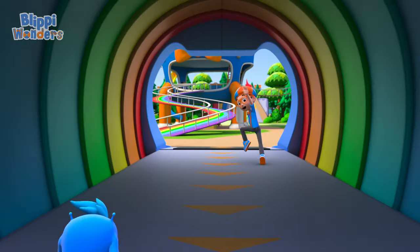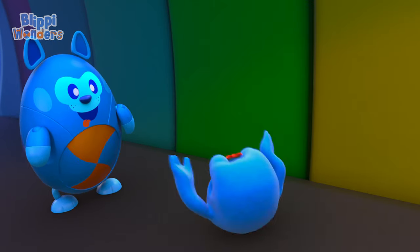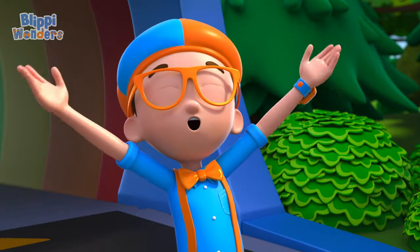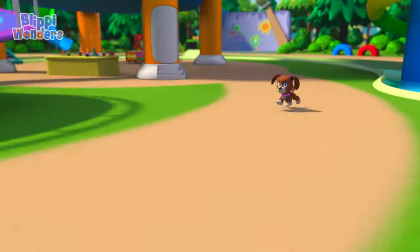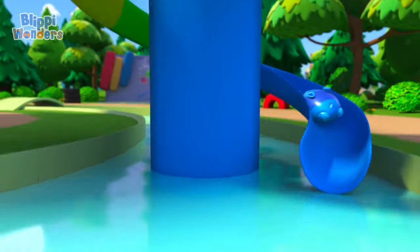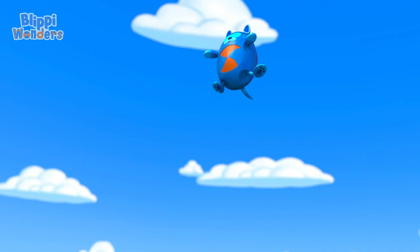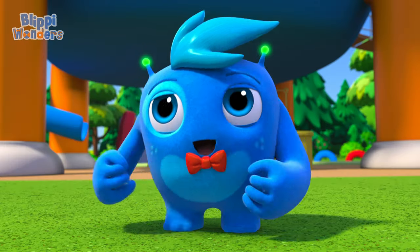Race you to the ball pit! Okay, Blippi! Paddle ball, activate! Whoa! Silly somersaults! Totally awesome, Debo.